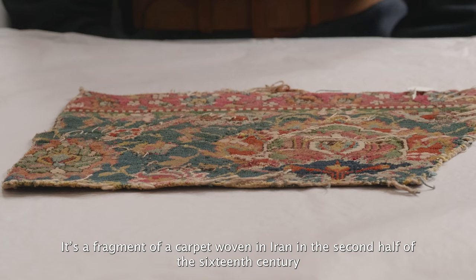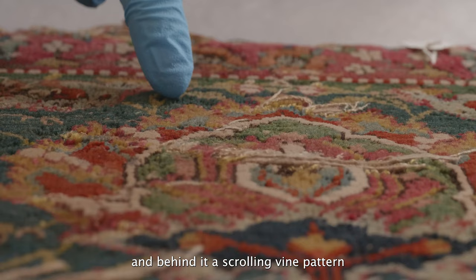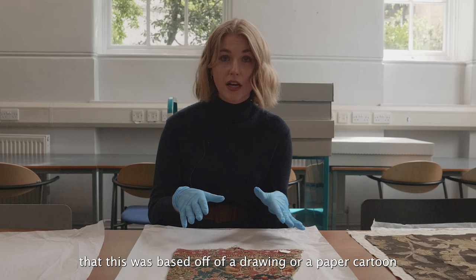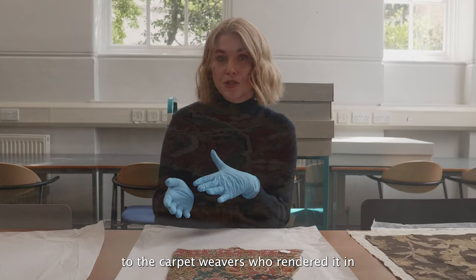And it has this beautiful design with two birds, this kind of lotus palmette, and behind it a scrolling vine pattern. So there are several things about this carpet fragment that tell us that it is from a very high level of production. For one thing, you can see from the fineness of its design that this was based off of a drawing or a paper cartoon that was probably produced in the Royal Bookmaking Atelier. So this drawing was created and then transferred over to the carpet weavers, who rendered it in individually hand-tied knots.